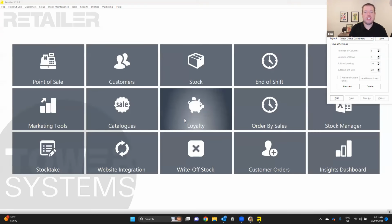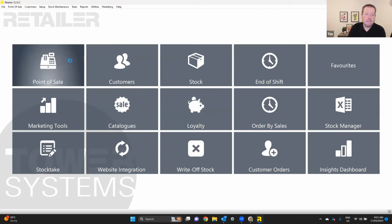But yeah, so different machines can have different access. So if you've got someone that looks after the stock arrivals or maybe the reordering, again, they could have a different layout to yours. That flexibility translates through to the point of sale screen as well. The point of sale is really customizable. I'll just jump in here.